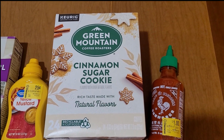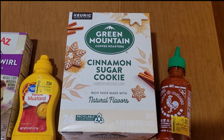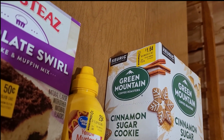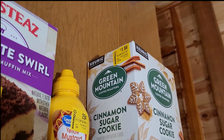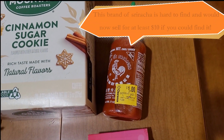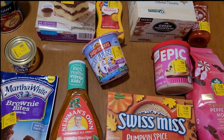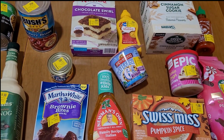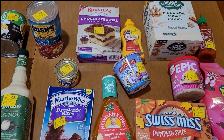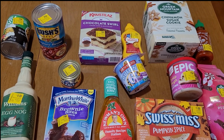A box of cinnamon sugar cookie coffee. It's the 24 K-cup style for $1.64, and it normally goes for $13.14. And I've got a bottle of sriracha for $1. So if you keep a keen eye when you get into the grocery store, you can save a lot of money on your groceries. Just make sure that it's something that you will be using and not spending money on something that's probably just going to sit on your shelf and expire and never gets used.